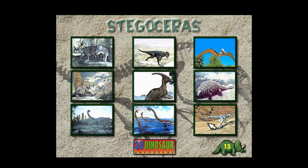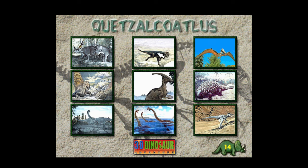Can you find the Stegosaurus? Keep looking! You're right! This is a Stegosaurus. You really know your dinosaur names. Can you find the Quetzalcoatlus? You're right. This is a Quetzalcoatlus.